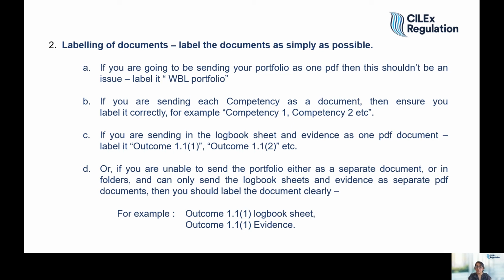If you are unable to save it in that manner and you are having to save one logbook sheet followed by the evidence as one PDF, then just save it as outcome 1.1 and in the brackets put either 1 or 2, reflecting if it's example 1 or example 2. And we appreciate some people may have difficulty in saving it that way.